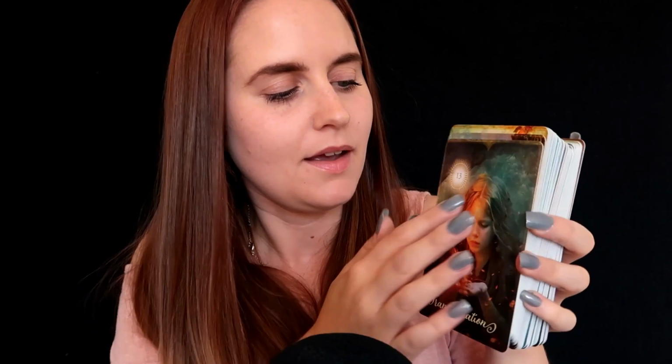Number 12 is the Hanged Man. I'm not sure how this one can be positive. Maybe if we turn him upside down. Number 13 is called Transformations, and it's a little girl. Number 14 is called Patience. It's a woman, and on her chest there's a clock. Just quite a cool image. Number 15 is Temptation. An apple with a heart-shaped bite.